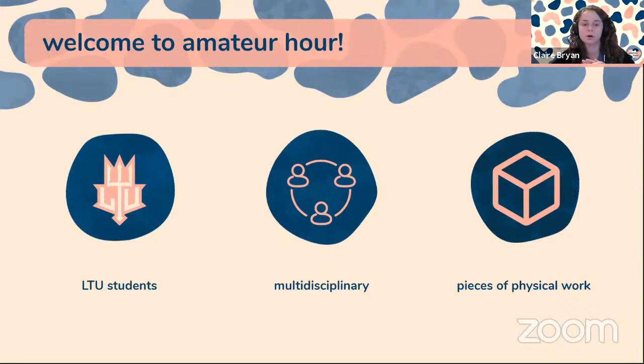We have students from all over the college. We've got graphic design, interior design, industrial design students, and all of the pieces are physical work. That was one of our requirements for entries, something that can be placed into the gallery and be experienced in person, which we would have liked to do a little bit more and have more opportunities for that, but some recent events have led to a lack of in-person things sometimes.